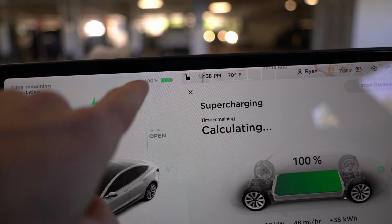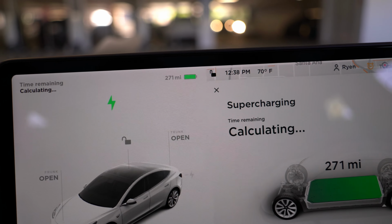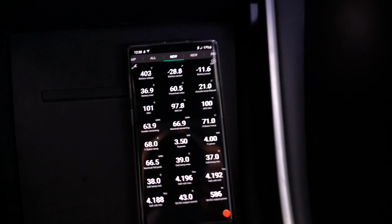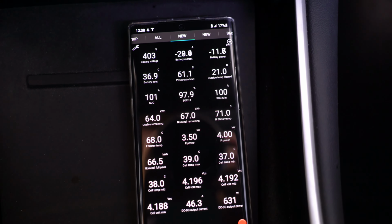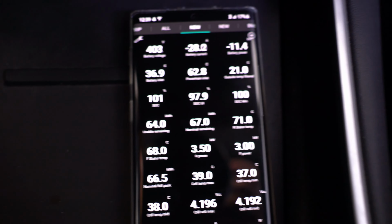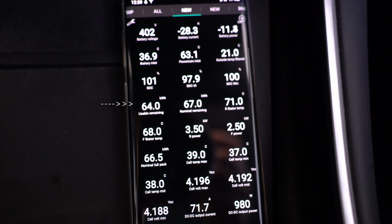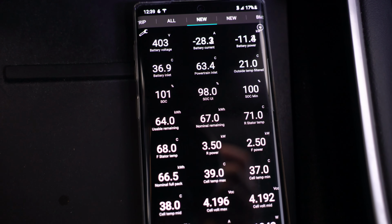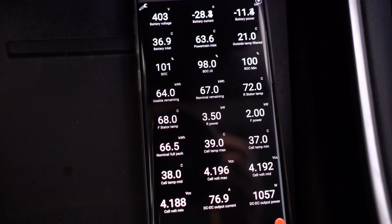Okay, now the car says we have 100% remaining, and it says that's 271 miles. Down here, according to the BMS, it says 101%. 67 kilowatt hours it says is remaining, but it is still accepting charge, so we will just keep going until it decides to stop charging.